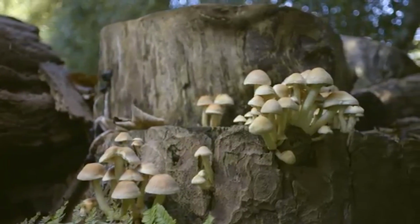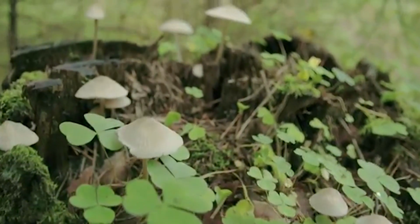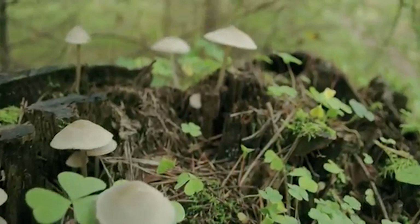They also help to clean up the environment, mopping up bacteria and cleansing soil in preparation for the next year's new growth in spring.